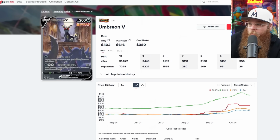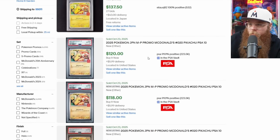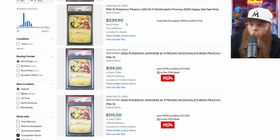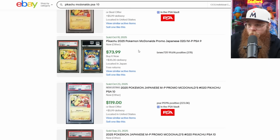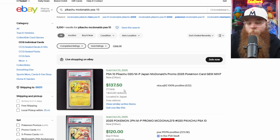And last on the list is actually a Japanese card, and this is that McDonald's Pikachu, now selling for about $120. All last sold $137, $120, $118. And then here we got a sale in September for $239. And we got another sale here at September for $349. But this card was selling for $300s for a while. And now it's a $100 card. There's already like 50,000 of them graded or something crazy like that. I'm not 100% sure on the exact number, but it was a lot.